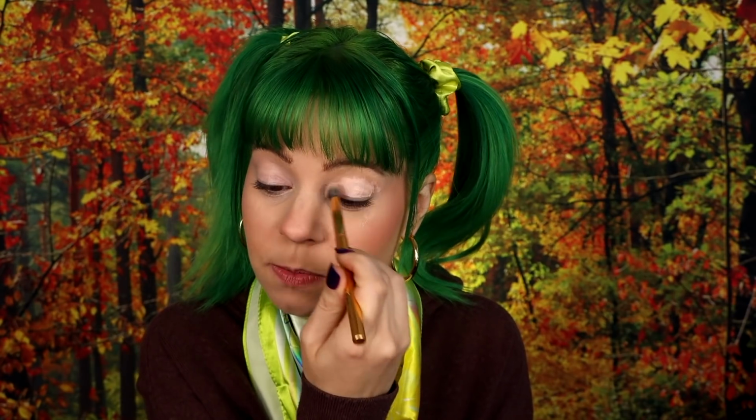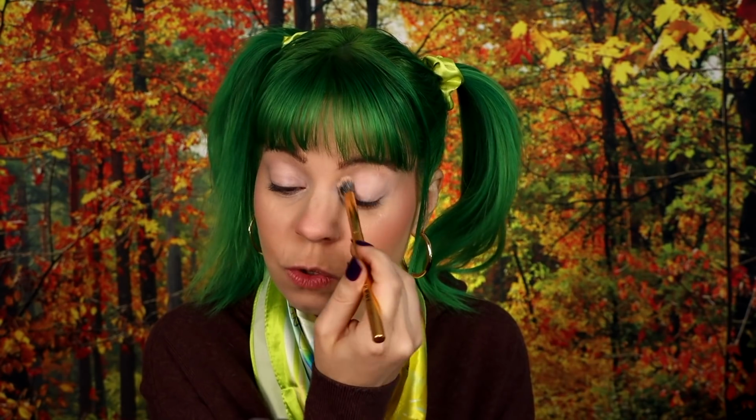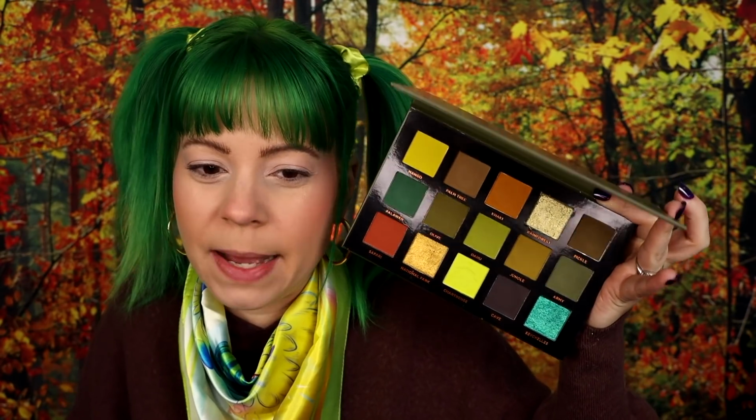I have such high expectations and I already know that this palette is coming traveling with me if the quality is good, because we are going to Norway for Christmas. We're going to New Hampshire for Thanksgiving, so there's going to be some travels coming up. I might have a trip in January as well, and these are the kind of colors that I would love to bring anywhere I go. And I also like that this palette doesn't have that many shimmers. I definitely prefer matte heavy palettes, and there are so many mattes in here.